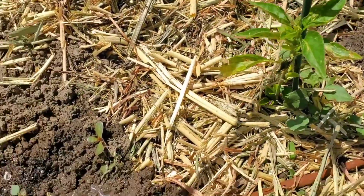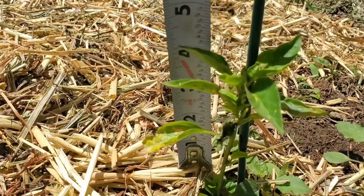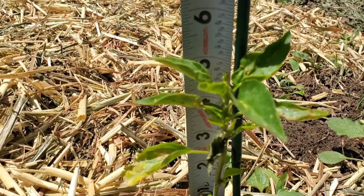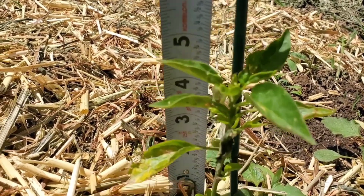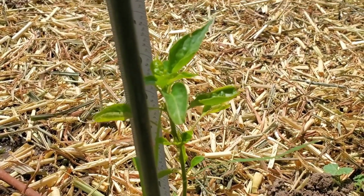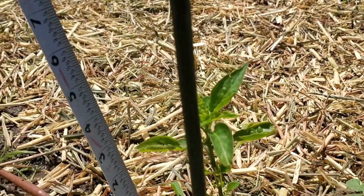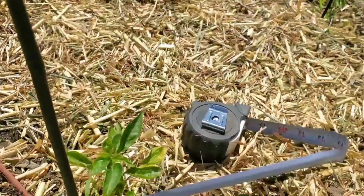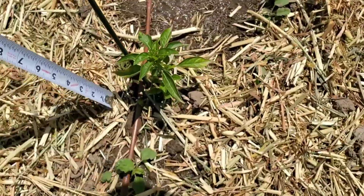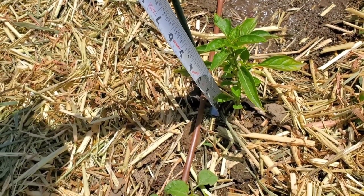And next we got shishitos. I'm really excited for them. I got some more petunias planted in here. Shishito number 1, from the west going east, is 5 inches. Shishito number 2 is 6 inches. I don't know if you can see that. Oops. And then the next one over here is Shishito number 3. Say 5 inches.